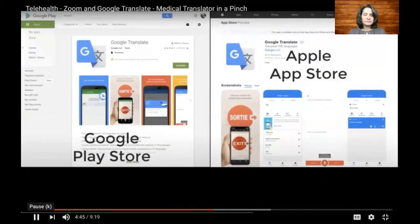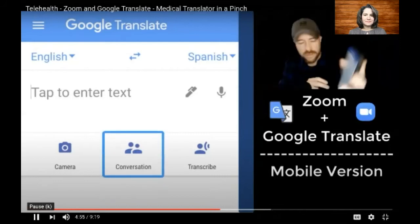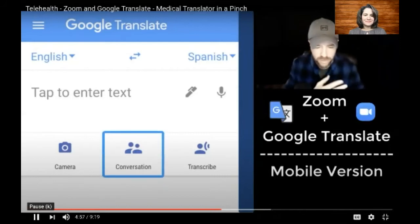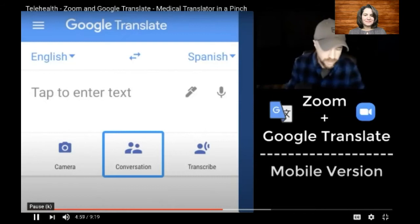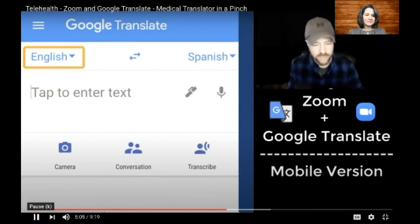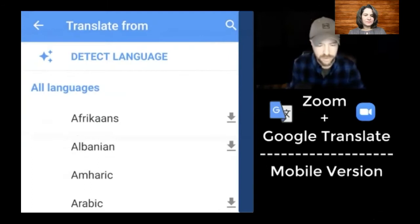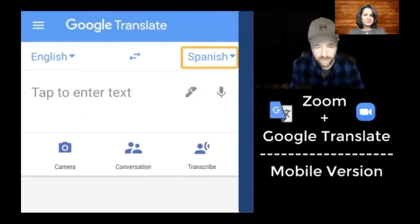If you get stuck in a situation, you can install this on your phone in 2 minutes and then be good to go. So I want to make sure that this is ready to go. All right. So with my phone here, and I'm going to overlay this on the video, I like the conversation mode. So again, it's very similar. Up at the top, you've got the ability to choose your language on the left. That's what it's going to detect there. And then it's going to be the translation language on the right.